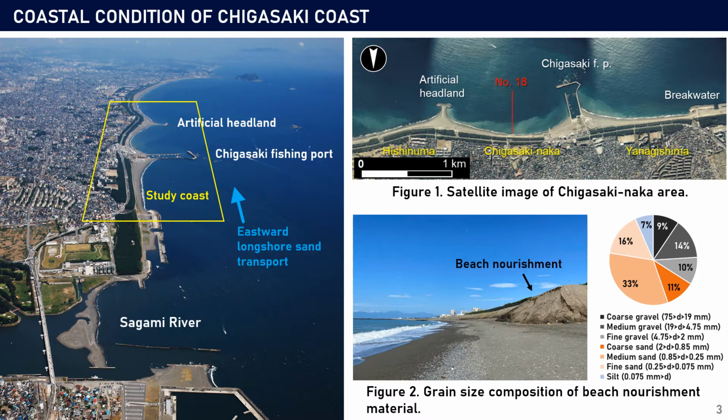As a measure against beach erosion, an artificial headland was constructed 1 kilometer east of the fishing port in 1990, and beach nourishment using materials composed of sand and gravel, which was greater than the original grain size, has been carried out at a rate of 30,000 cubic meters per year since 2005. As a result, the shoreline has markedly advanced by 2019.